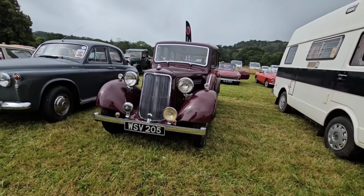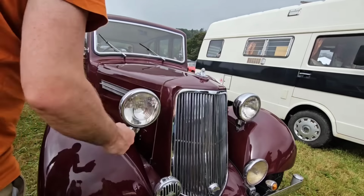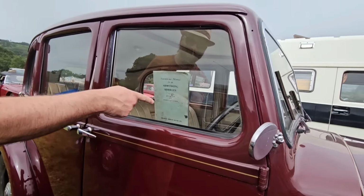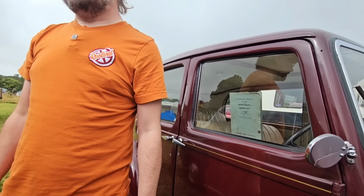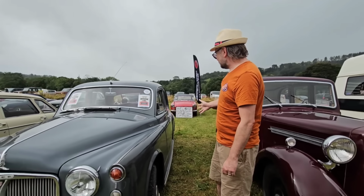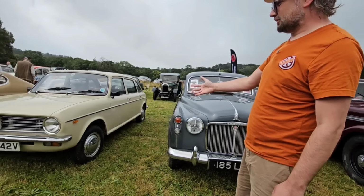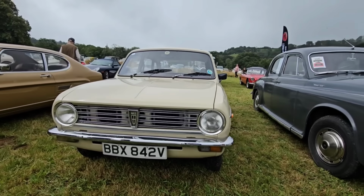So the Armstrong Siddeley. I don't know much about this era of Armstrong Siddeley, but you get the Sphinx bonnet mascot, which is very lovely. Oh, 14 horsepower, apparently, with pre-selector gearbox. Armstrong Siddeley did like the pre-select option, and we've got a few tests, including a bus with a pre-selector gearbox. Rover P4, this one's got slightly matte finished paint. I quite like that. It looks like an older paint job. And then we've got a later Maxi. This is just before they changed to the Maxi 2, I think.